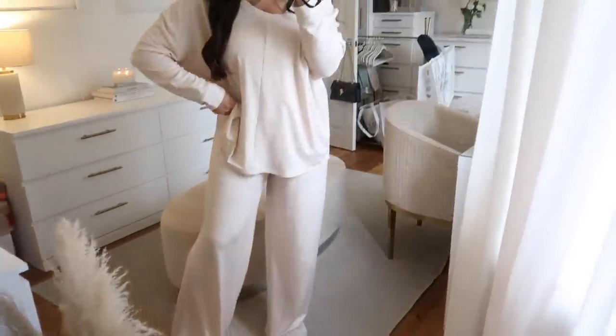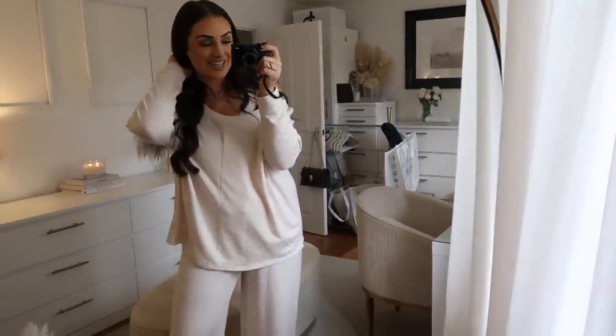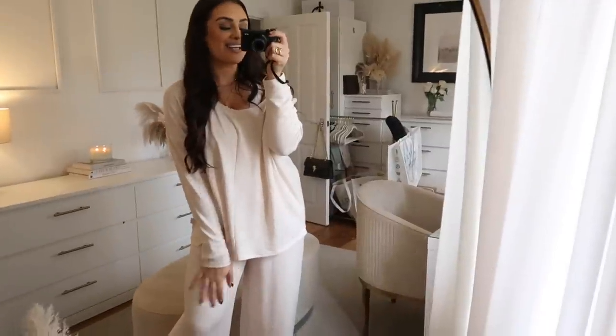My outfit, by the way, is from Primark. And if you watched my Primark haul on Sunday, you'd have seen this. It is so cozy and I just love it.